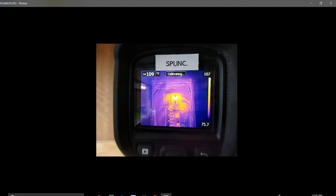This is a second look at that. I wanted to see what was going on as the inspection went forward, and it still looked the same. Sometimes these things will change, but it still looked the same.